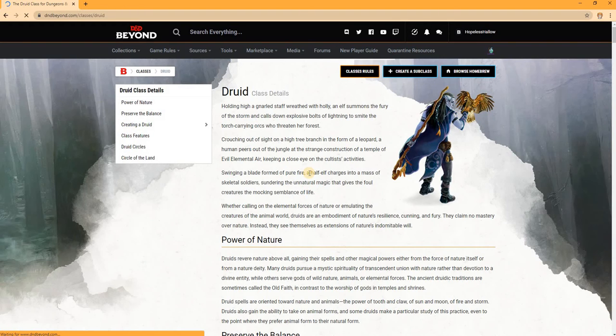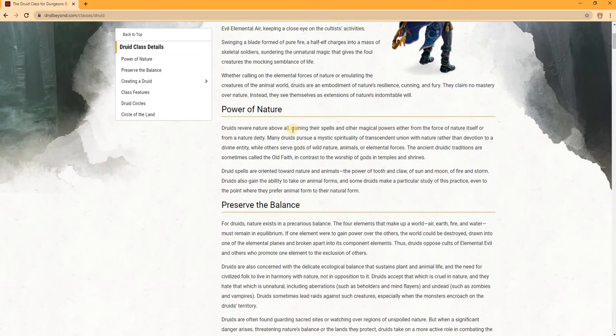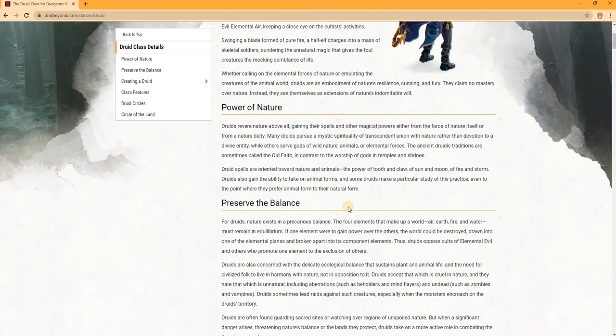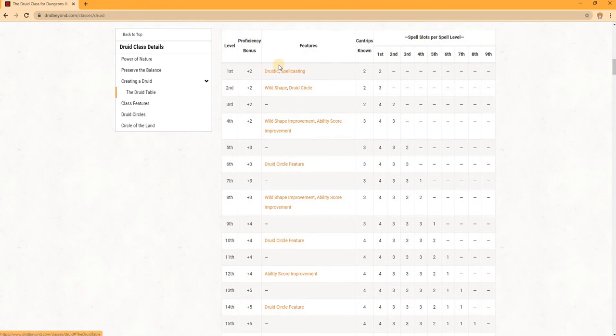Druids are often perceived as one with nature. Really, they can, as it says here, they have the power of nature, preserving the balance. They are more guardians, if anything. At first level, they get Druidic, which is their own language, and the ability to cast spells. They use Wisdom to cast their spells.